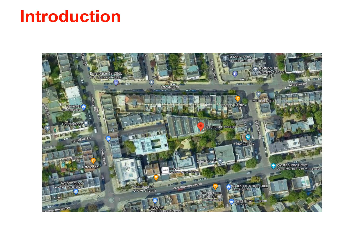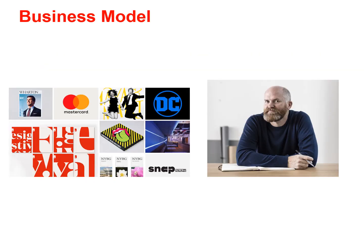So, to begin with, Pentagram is a design company located in the west part of London. It was about a 10-minute walk from where I lived, which was incredible as someone who has never really lived in London before. They are well known internationally for their cutting edge graphic design work.